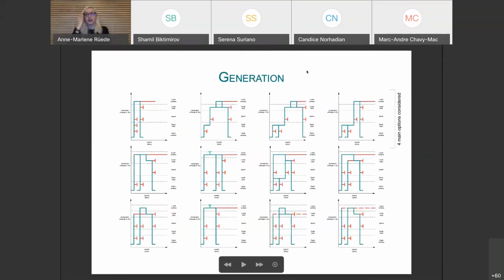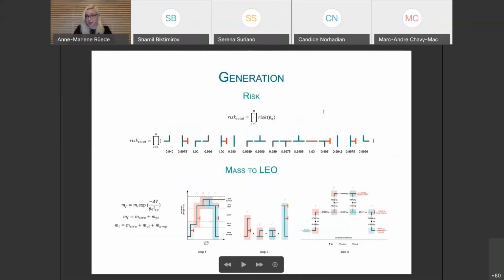And again, this is in the Apollo example. What it does is, first of all, generation of mission concepts. So up here you can see the four main concepts which were considered. The compiler calculates, in this case, we have chosen as key criteria risk and mass to LEO, but this does not have to be the case. We can also consider other key criteria. So it compiles risk based on this pattern structure. And it also compiles the propellant required exactly based on this pattern structure.